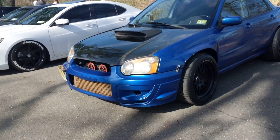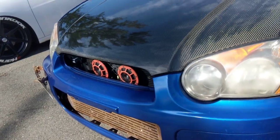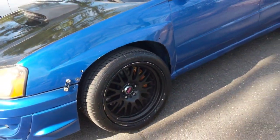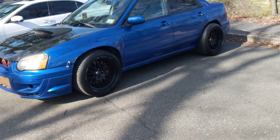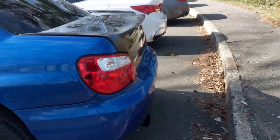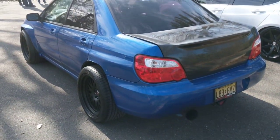Now we have a modified Hawkeye Subaru WRX. Got a pretty aggressive intercooler in the front. Very popular Hella horns. Carbon fiber hood. And these wide tires. I think these are spacers. But they look proper for the track. Looking amazing.